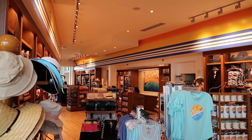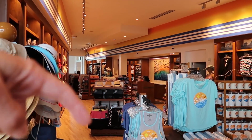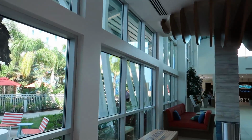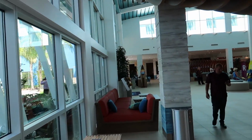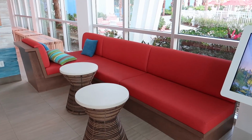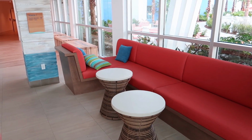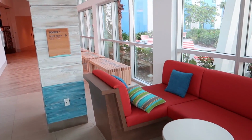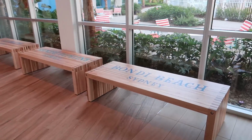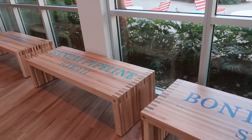This Universal Studios store actually goes from front to back. So that's the front of the resort. We're back towards the back of the resort over here, and we just kind of went behind the check-in desk right here. We're back underneath the wave. There are also a lot of fun seating areas all around the front lobby. And they've got some benches over here that have different popular surf spots like Bondi Beach and Banzai Pipeline.